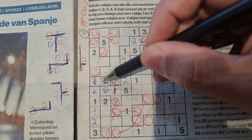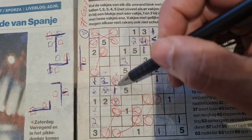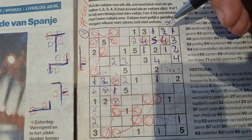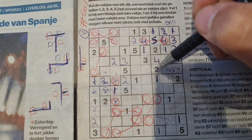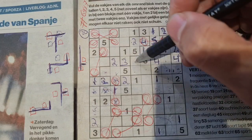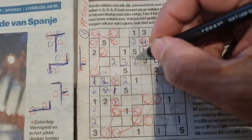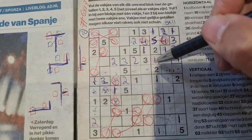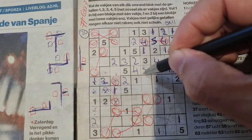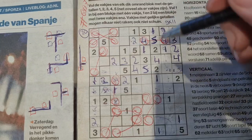These 2 boxes can be 2. So 1 box left for 2 in this cross area should be there. This box can be a 2, that box can be a 2, so 1 box left for the 2 in this area should be here. 2 numbers left in this area for numbers 4 and 5. We have a 4 there, no 4 there. 4 should be here and a 5 goes there.